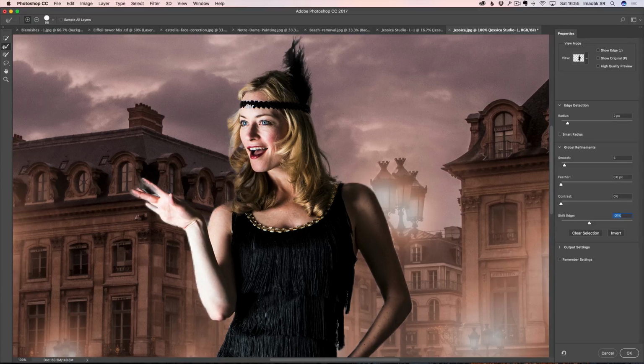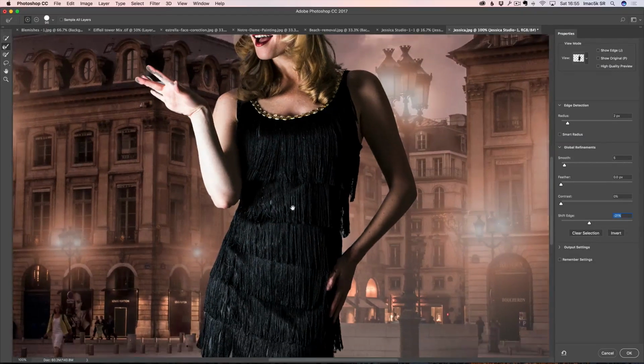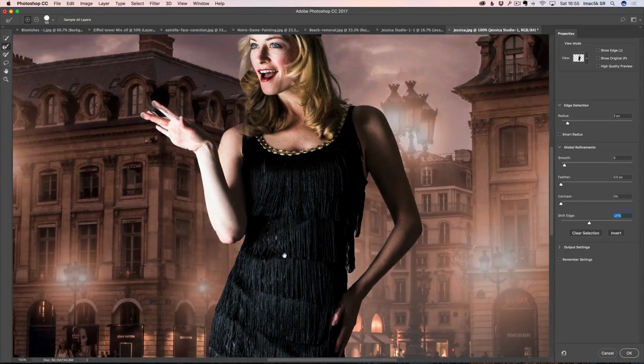We really got some issue with his hairs here. But that's okay. I'll show you how to correct that. But it's already looking much better. It's already much more there.